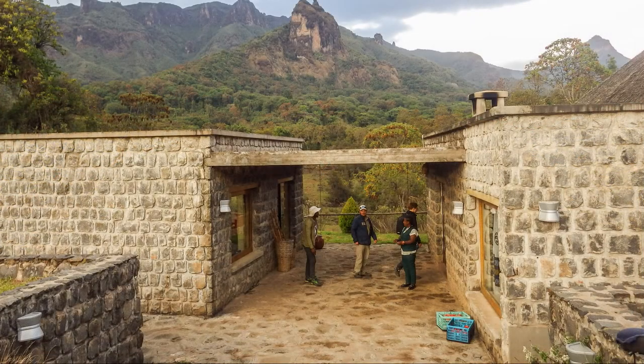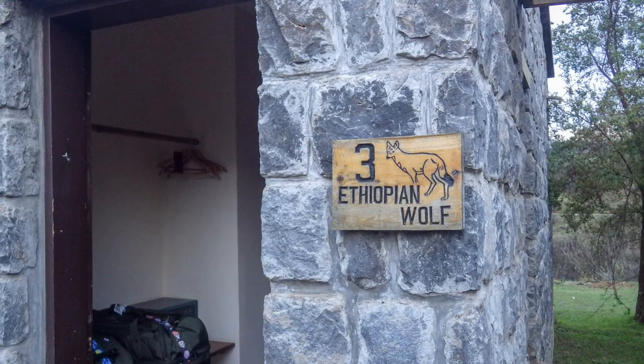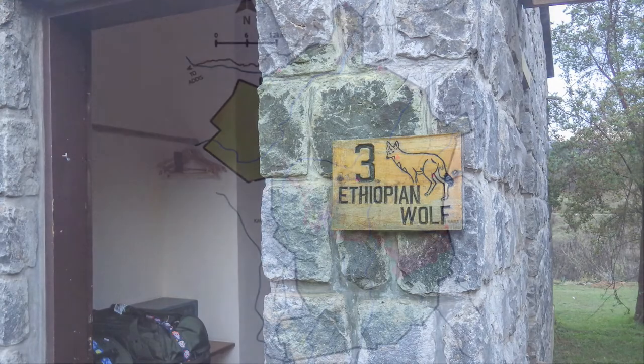We check in at the Bale Mountain Lodge. Our room, number 3, is named Ethiopian Wolf. I hope that's a sign we will see more of this rare canid.